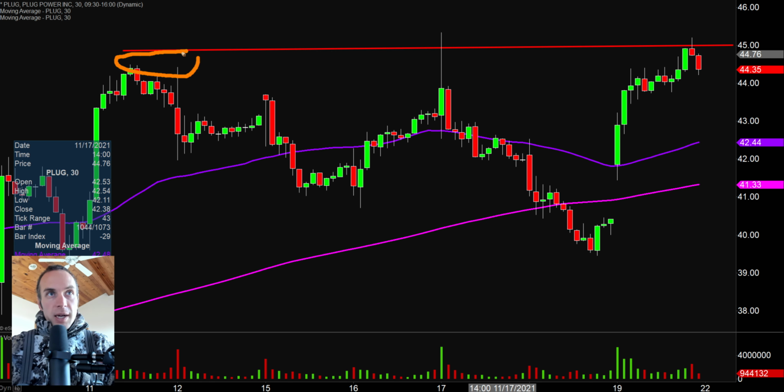You can see the price didn't quite hit it. That area, the price actually got up above it. But today, the price once again slightly got above it. But this general area around 45 has proven to be a very stubborn area where whenever the price gets up around there, the momentum seems to just disappear.